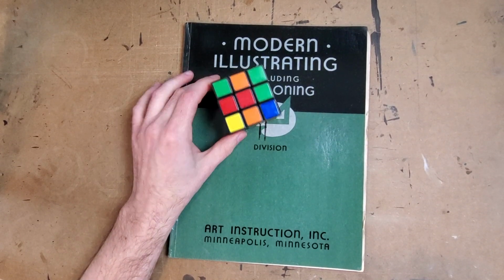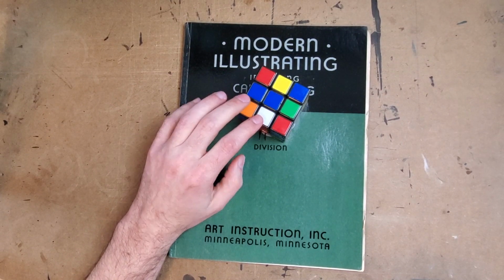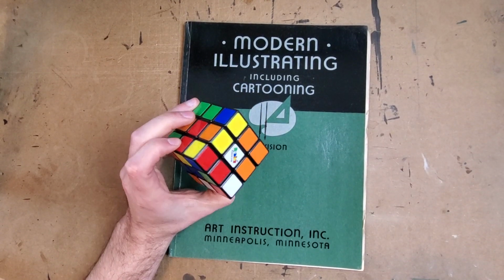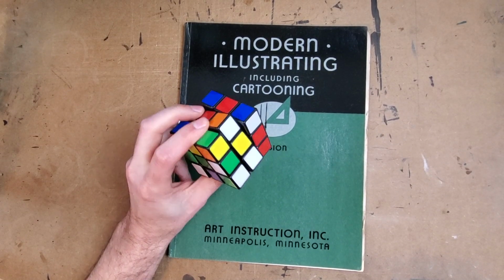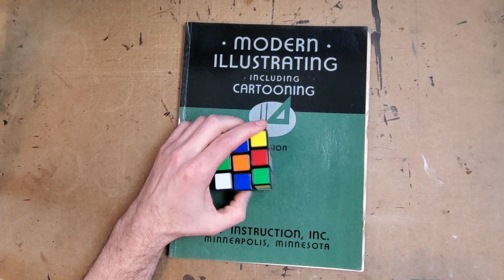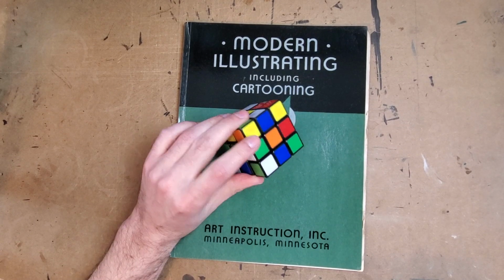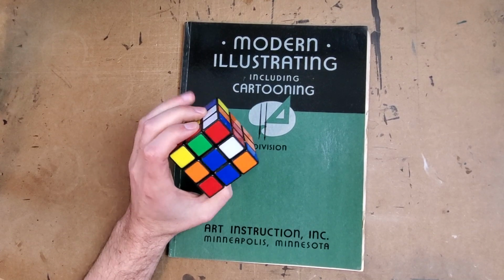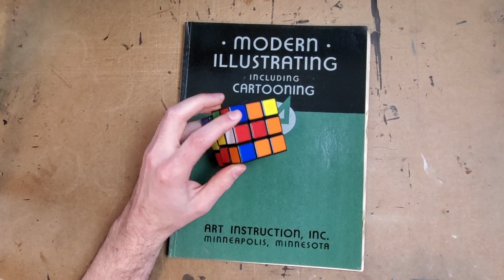I've run the numbers on how many combinations you'd have to check to ensure that it worked. And I believe there's more possible combinations of a Rubik's Cube than there is known matter in the universe. Isn't it nine to the ninth power? I don't know, man. When I looked it up, maybe it's one of the larger Rubik's Cubes. It's some absurd amount though. It's more than you could check in a lifetime.